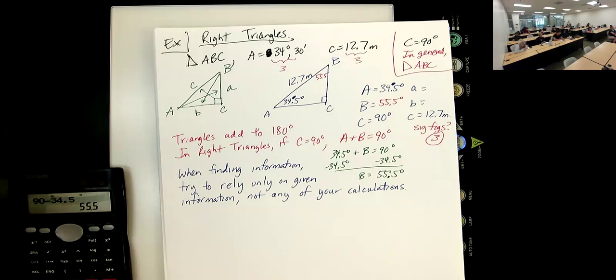Why would I recommend that? Calculations could be wrong. Your calculations could be wrong. You could have messed up something simple. It could have been A was 85 degrees and you're like, I can do that in my head. 90 minus 85 is, and you mess it up and say 15. The easier the calculation is, the more likely you're gonna mess it up.